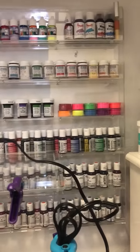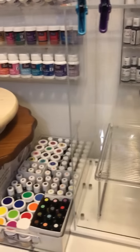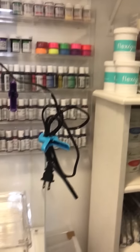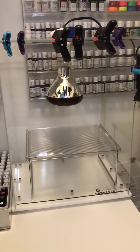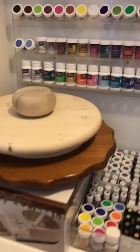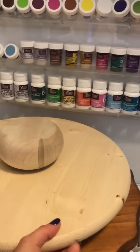This is kind of ridiculous once I started putting all this together to realize how many colors and paints and dust I had. I was like, oh my god, I didn't know I had this much stuff. So here's my little Sugar Shack that I got at SoFlo, so I'm really excited to start using that. And then this, if you're wondering what in the world I'm doing with this.